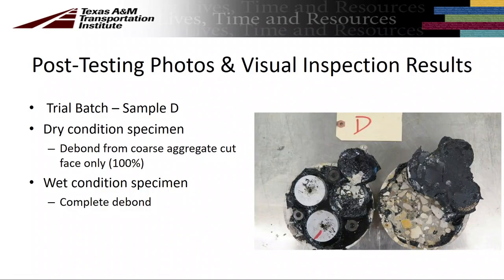And not just that, when you look at the materials after you've done the test, when you had the wet or damp cores, this whole thing just peels off. The results we're getting in the lab look very much like the results we're seeing in the field there.